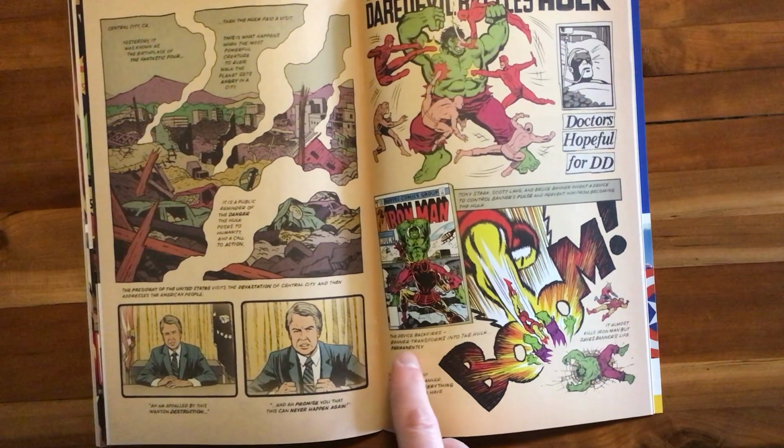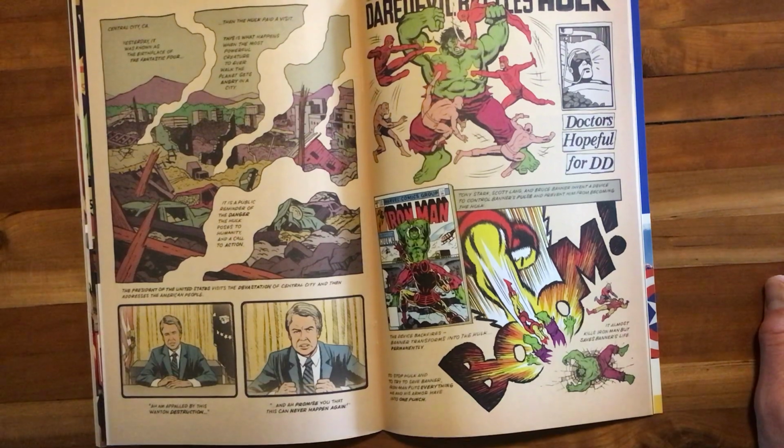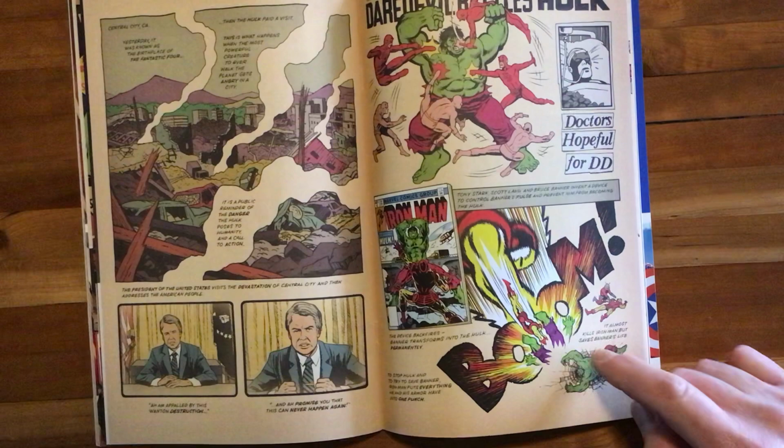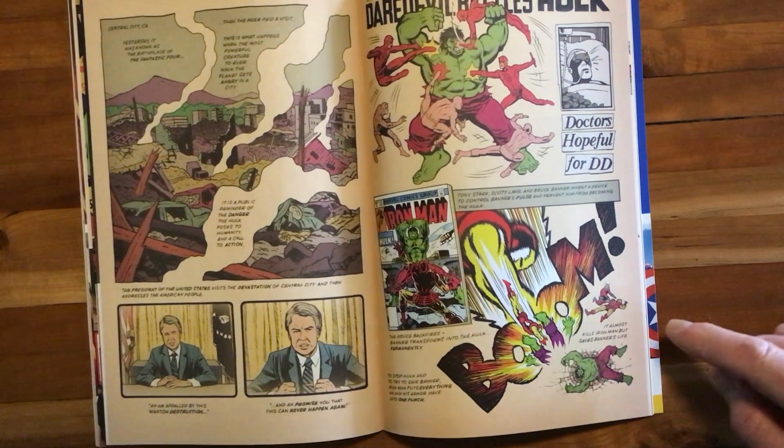The device backfires. Banner transforms into the Hulk permanently. To stop Hulk and to try to save Banner, Iron Man puts everything he and his armor have into one punch. It almost kills Iron Man, but saves Banner's life.